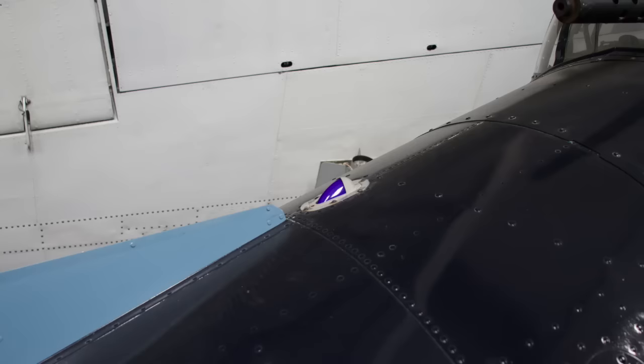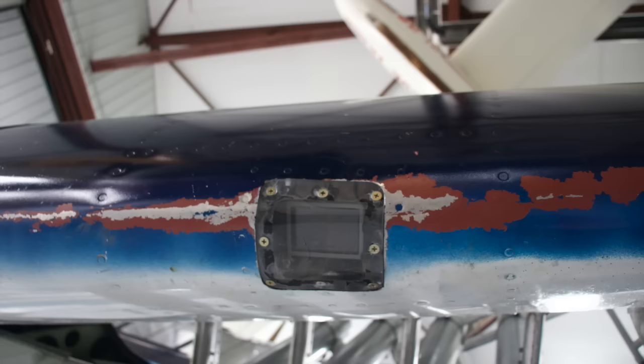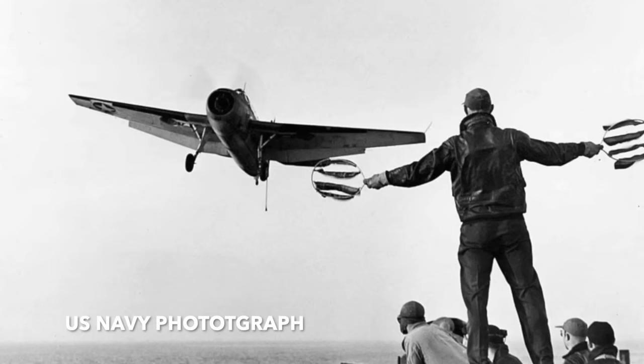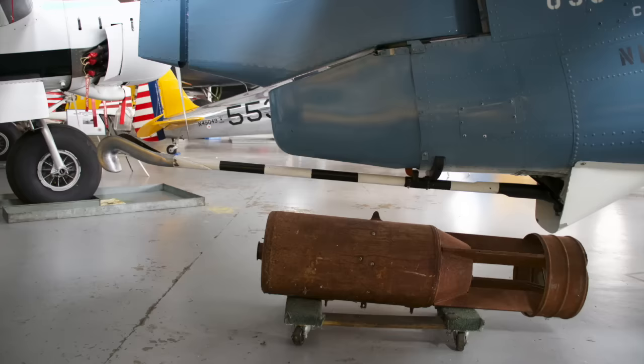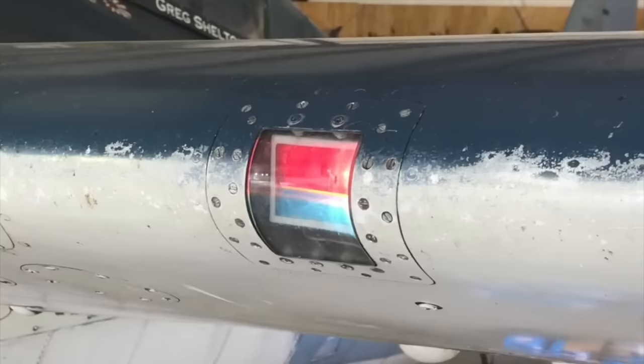Located on the left wing is the approach light. Depending on the angle viewed, this light and filter would be illuminated green, amber, or red. This was used by the landing signal officer to aid in guiding the aircraft on a specific glide slope to catch the arresting wire with its arresting hook. You can see I'm demonstrating how the approach light would work on this Eastern Aircraft FM-2 Wildcat.